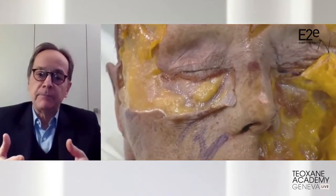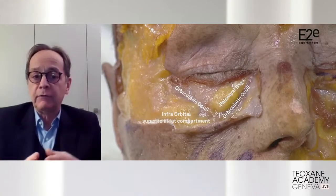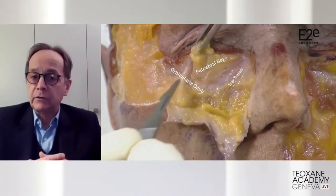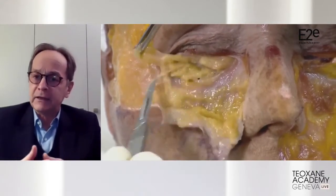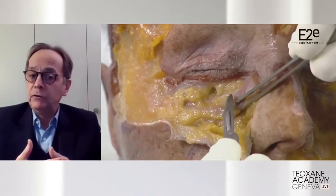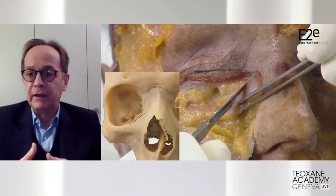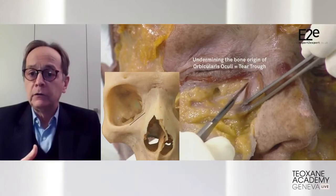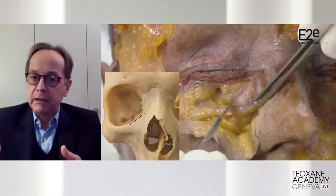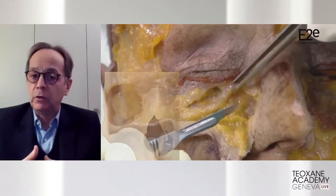And here on this dissection, you can see all this area in a complete dissection. You see the orbicularis oculi with the tear trough, the infraorbital fat, and the difference with the palpebral bags. So you can see here that the tear trough is really because you have a strong attachment of this muscle, the orbicularis oculi, to the bone. And if I want to lift that, I need to use my blade to open it and to erase the bony attachment you see on your left side with the dark line on the skull. So here you get exactly the anatomy of the tear trough. And when you inject deep, you will inject inside this bony origin of this orbicularis oculi muscle.